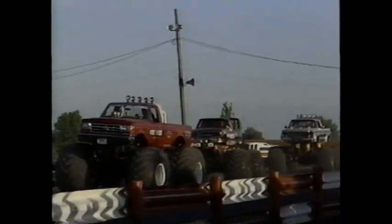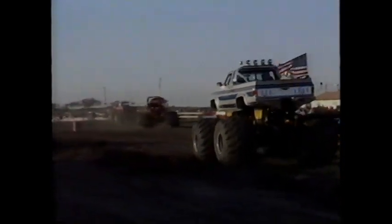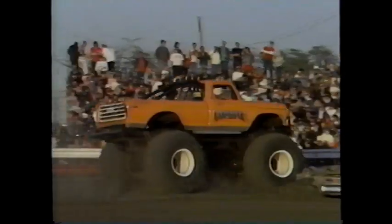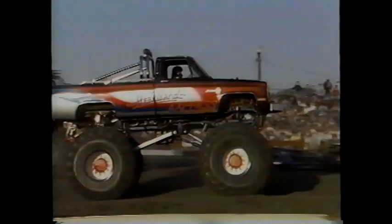Like boxers being introduced before the big bout, these metallic gladiators strut their stuff for the crowd, giving everybody a chance to see the combatants on parade. And because Broadway Bob is a thrill seeker as well as a promoter, he's always got something extra to offer his audiences. And extras is what Broadway Bob is all about.